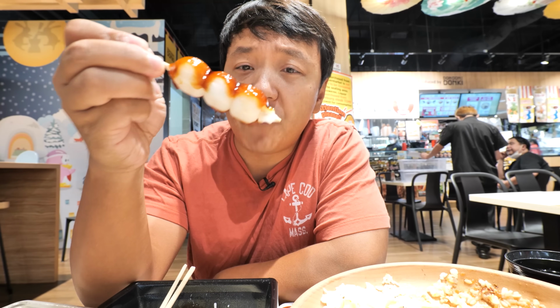I love a good dango. This is even better to take it home, kind of toast it over a fire. This will be even better.